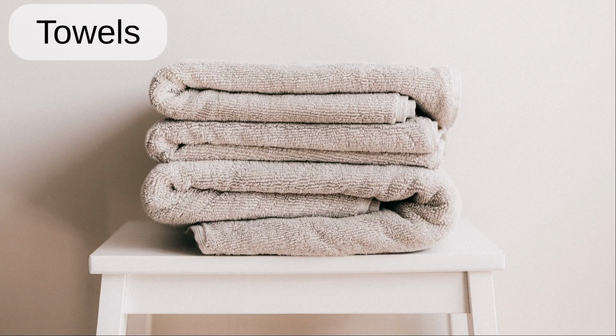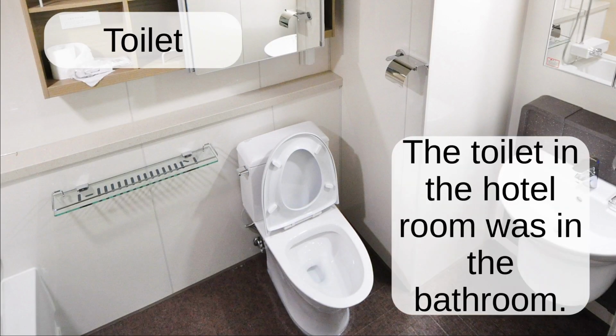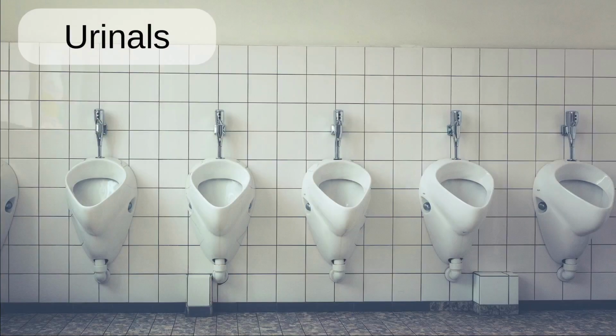Towels. 3 towels sit on a small table in the bathroom. Toilet. The toilet in the hotel room was in the bathroom. Toilet rolls. We usually keep several extra toilet rolls in the house so we don't run out.